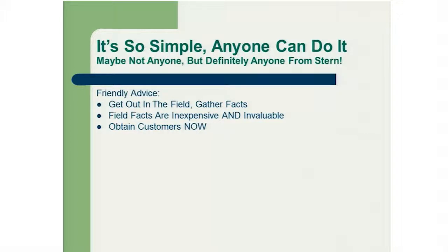You know, the next one is get customers now. How many of you, just to get a sense, as you're pursuing the business plan competition, how many of you have a running business that has at least one customer? Five. We need more hands.